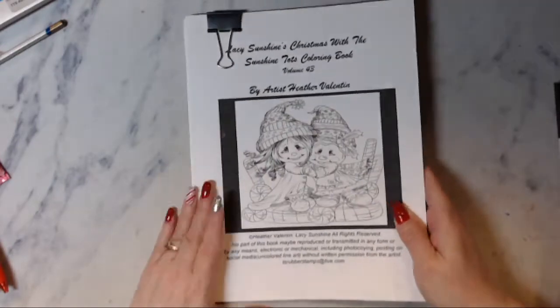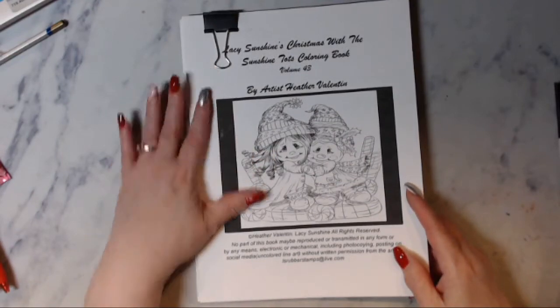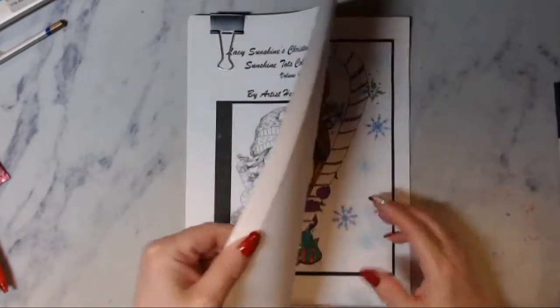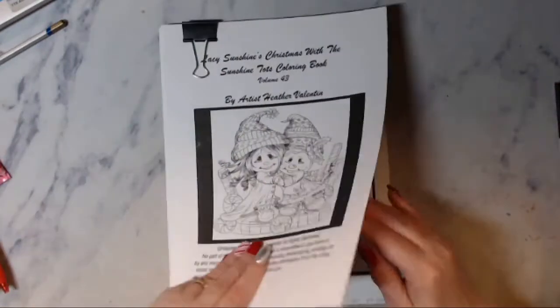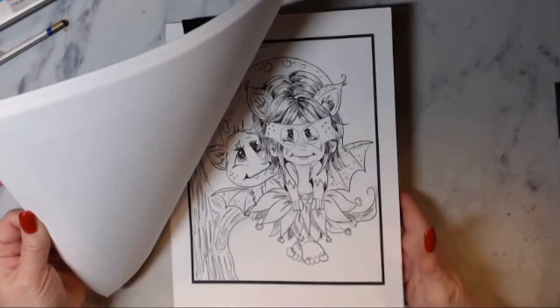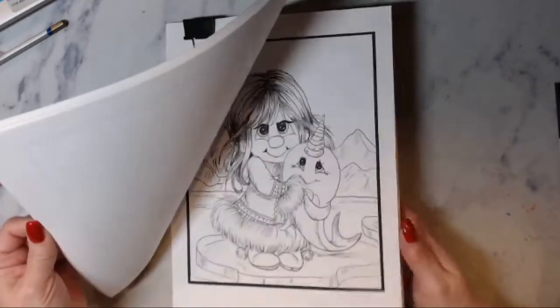Then I have Heather Valentine. So this is a PDF I bought of hers, Lacy Sunshine's Christmas with the Sunshine Tots Coloring Book, Volume 43, which you can buy as a book, but I bought the PDF. This is the one I did. I used markers, stickles, pan pastels, and I don't know what pencils. But yeah, there's quite a few. Oh, it's supposed to be upside down. So yeah, we have a lot of cute images in here.